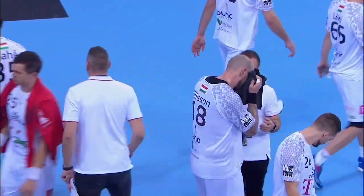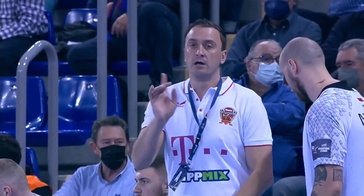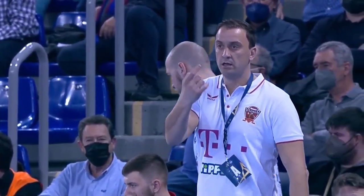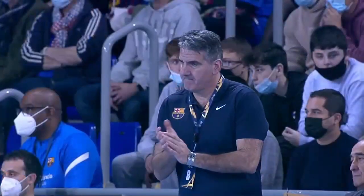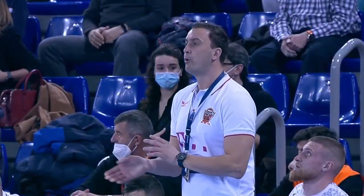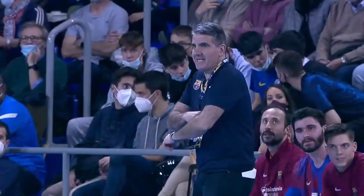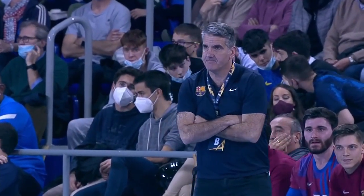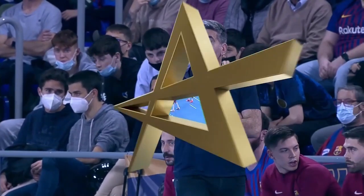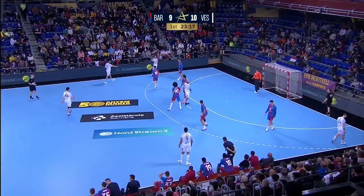Well, very straightforward there from Momir Ilić. He just gives his players instructions for the next attack. Seems pretty happy with what else is going on there. All about setting up the next attack and giving his team the opportunity to extend their lead to 2 again. Tell you what, Momir Ilić looking in fine shape as well. He'd probably still be able to put in a good 20 minutes at this level.